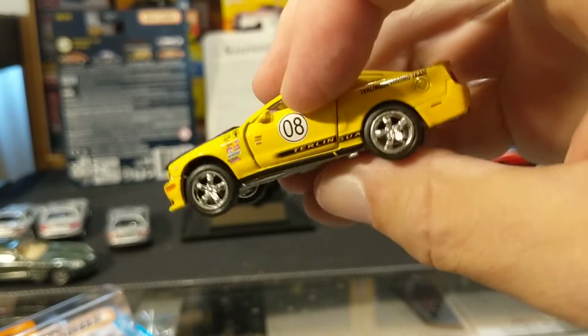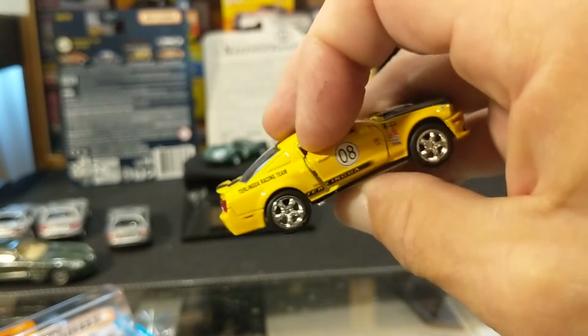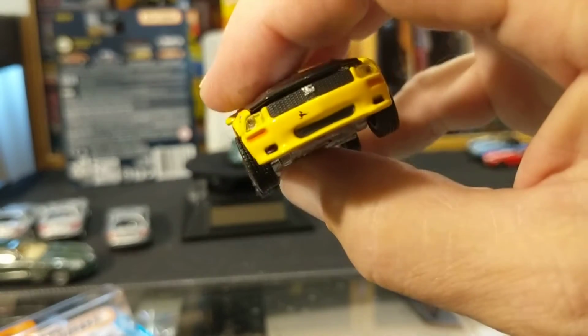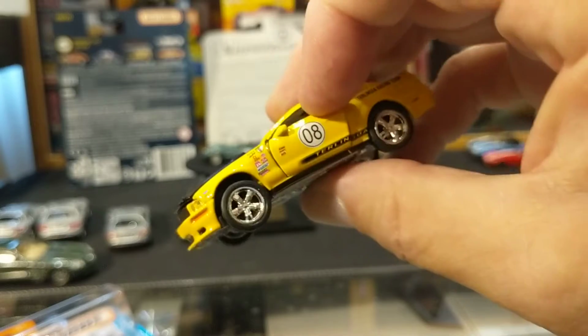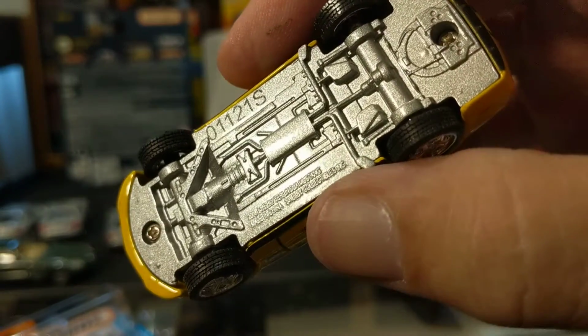So Super Mini Wheels, and I think they are out of California in the United States. Super Mini Wheels. The communication was fantastic. The response very quick. Within 24 hours of starting communication, I got a final communication saying, here is the tracking number for your replacement car.